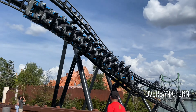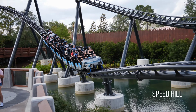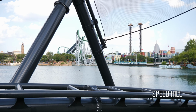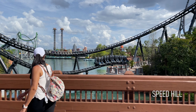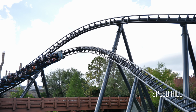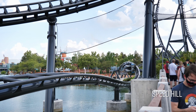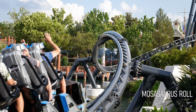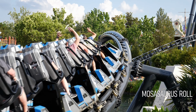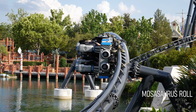Another overbank turn. It provides minimal G's, followed by a floaty moment of weightlessness. Personally, I wish this small airhill wasn't there at all, and I wish it was actually just a straight section of track right over the water. If this was a straight section of track, you really would mentally feel how fast you're traveling at this point, and you'd also be able to focus on the Mosasaurus roll that is about to come. It would make the following roll even more epic than it already is.